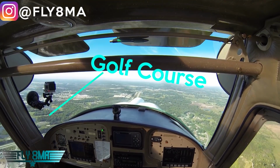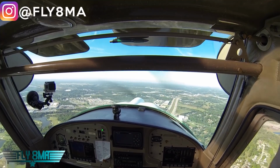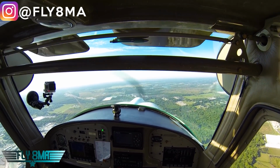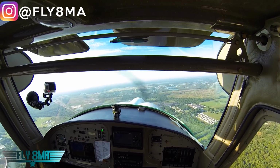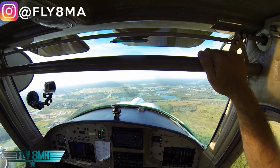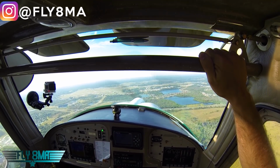You'll be flying southwestbound along I-4 until you see the golf course, the cake tower, and the white ball. At that point, you're going to make a left turn and proceed basically direct to the airport, following Airport Road, and you're going to follow Airport Road to that V-shaped building there. The V-shaped building is the Publix headquarters.